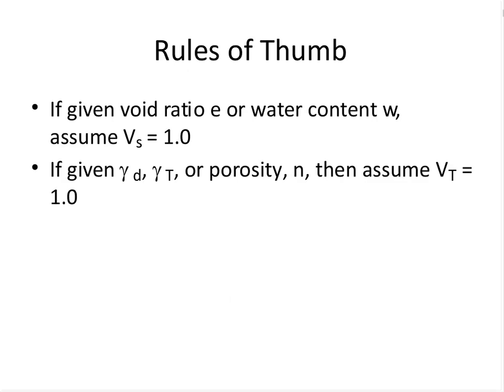When we solve problems sometimes, and again, these may be more textbook problems, we'll just be given the void ratio or the water content and have to come up with a solution. In those cases, we could always make an assumption about the volume to help us with our proportionality. Usually we'll assume that the volume of the solid particles is about 1 unit: 1 cubic foot, 1 cubic meter. If we're given total densities or dry densities, then oftentimes it's more convenient to assume the total volume is 1, because then we can use that density to our advantage and continue to calculate.